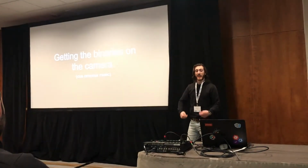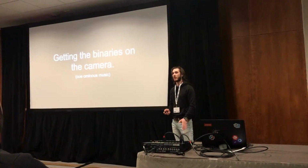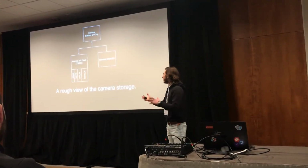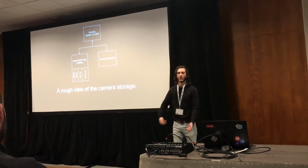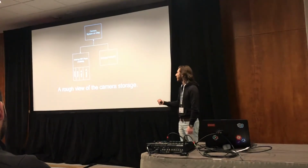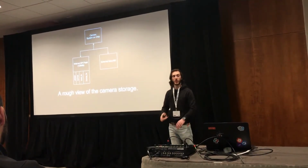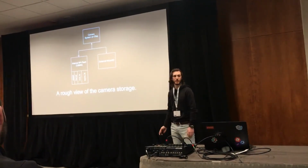And then I had to actually get those binaries onto the camera, and this is where things started to spiral out of control for my project. So this is what the camera's storage looks like. There's an external micro SD card which stores full-length recordings and things like that, and there's an onboard SPI flash chip that's 128 megabits, and it stores the bootloader, the kernel, the root file system, and the home file system.